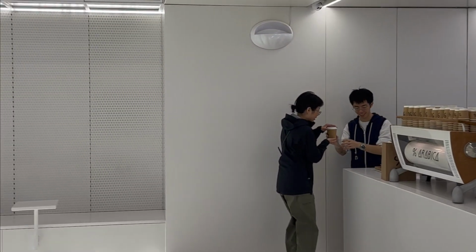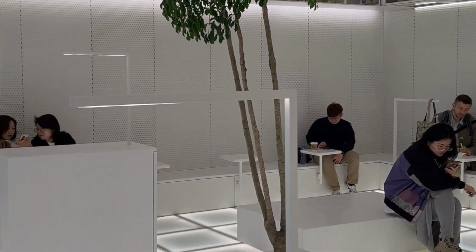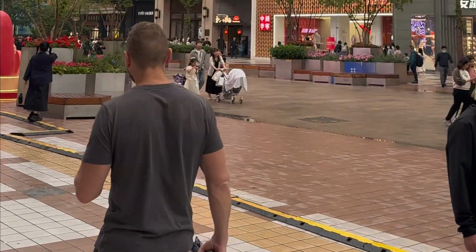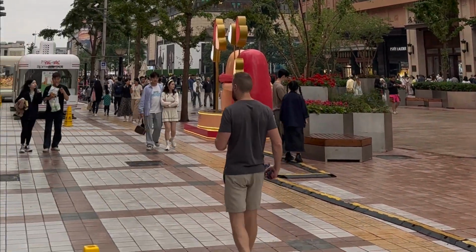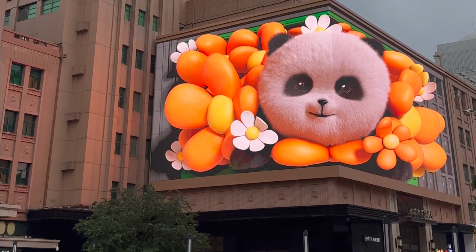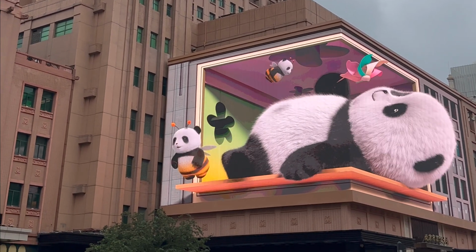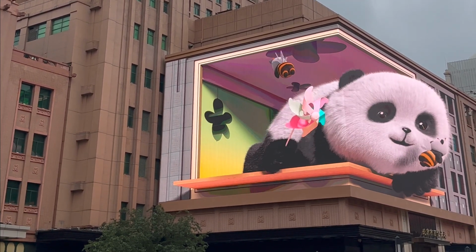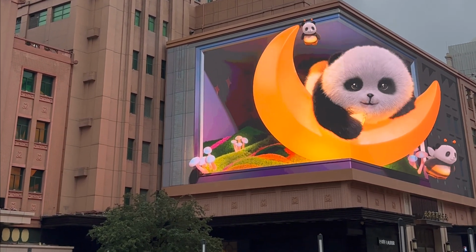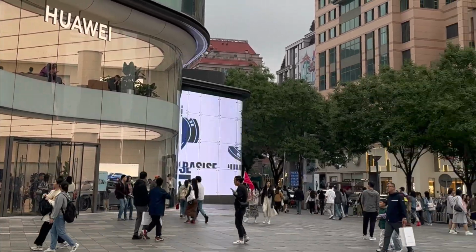First stop definitely had to be some coffee, and we found a great little coffee shop. I was actually quite surprised how modern it was, and I can confirm the coffee was really good. We walked through the streets a bit and we found these unique billboard displays. Then we browsed through some malls.